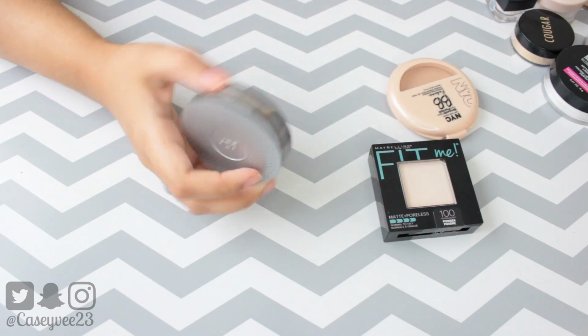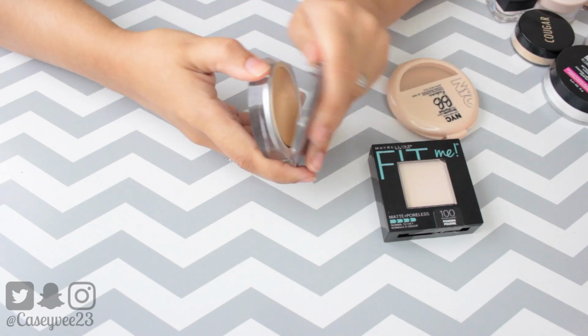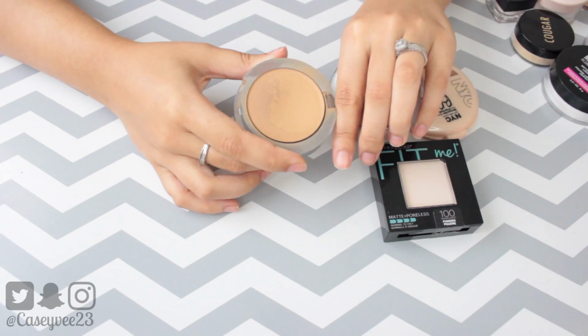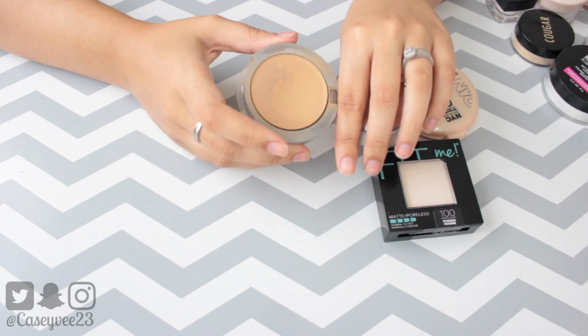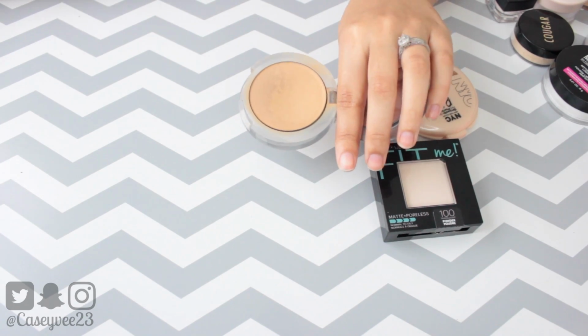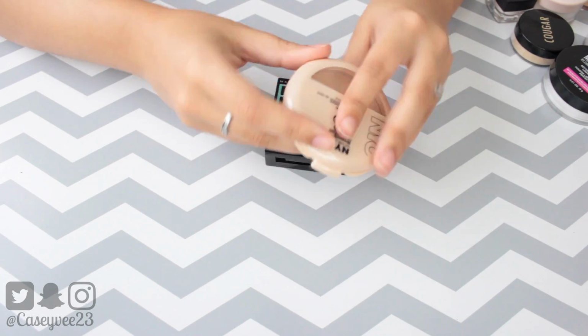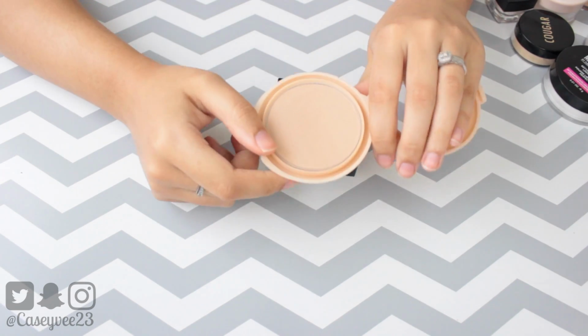Then I have this 4-in-1 pressed mineral makeup foundation from Pure. This was sent to me. This looks gross. This looks so gross. But I use this all the time to set my makeup. If I want some extra coverage, I will set the outskirts of my makeup, like the outer portions of my makeup with this, and I stick with translucent powder for the under eyes. This, I think I'm going to sanitize and pass along because I don't use this anymore.